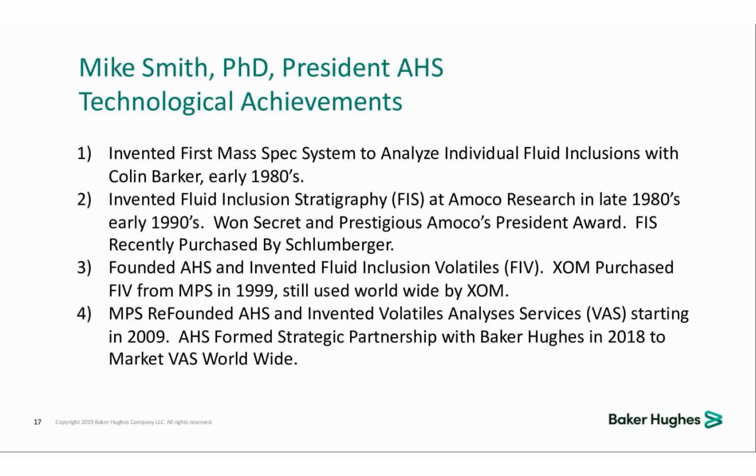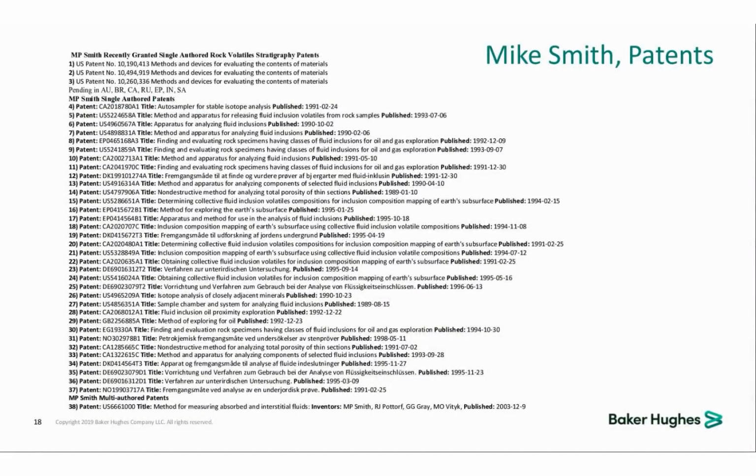And this tells us about the present-day distribution of fluids in the subsurface, as opposed to fluid inclusions, which were our information about the past. We've been in a strategic partnership with Baker Hughes since about 2018, and they market our technology worldwide. This is a list of some of my patents, just to demonstrate my bona fides in the field.